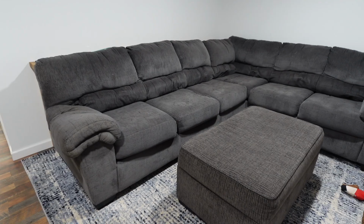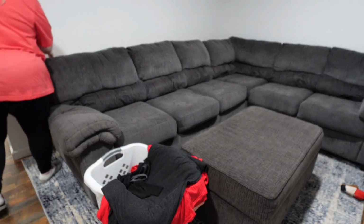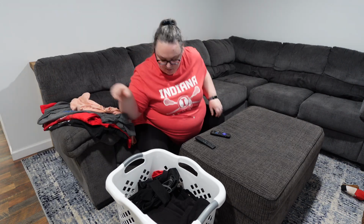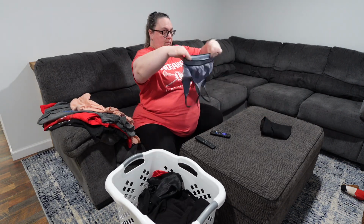So what I was doing just right there is I never got my youngest son's bedding washed last week during bedding week. So he was home just relaxing. So I said, bring it out. I'm going to be down here. I can keep on top of it. Let me just get it in the washer. So that's what I was just doing right there.